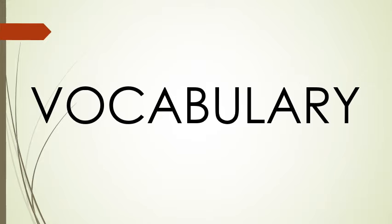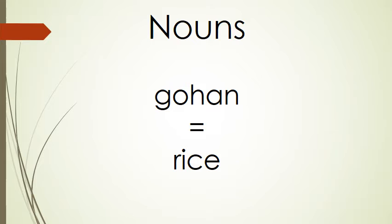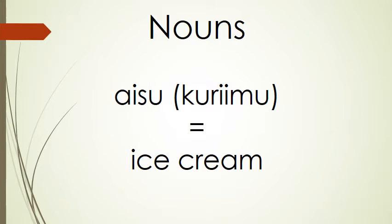So, now that we've learned the basics of making negatives, let's practice some vocabulary. Tomodachi means friend. Gohan means rice. Aisu, or aisukurimu, means ice cream. Obviously, this is another English loan word. You can say aisukurimu, but you can also drop the kurimu from the end, and people will still recognize that you're talking about ice cream.